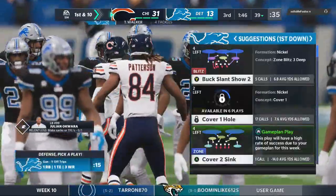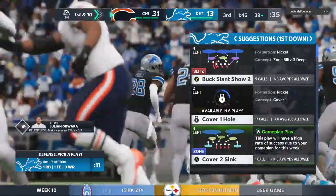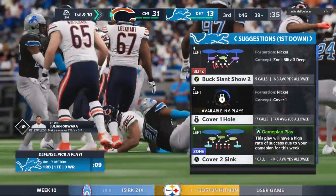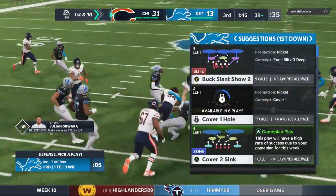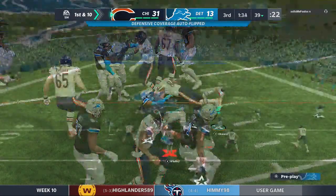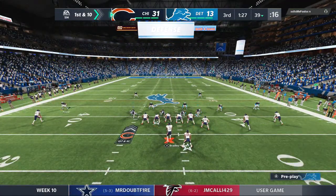Well, you certainly have to give a little credit here because they're playing this game now at their pace. This is ball control football, sustained runs, taking their time and making it work. So from the 39 now, they'll come up on a 1st and 10.